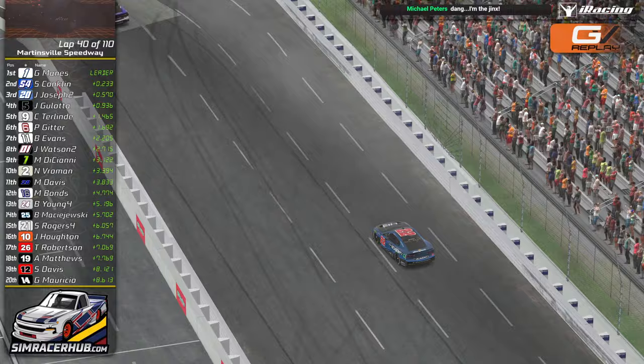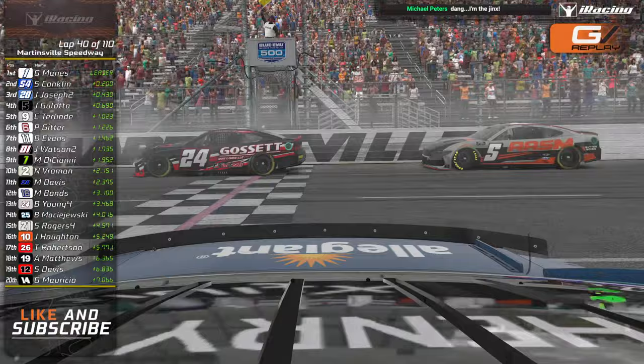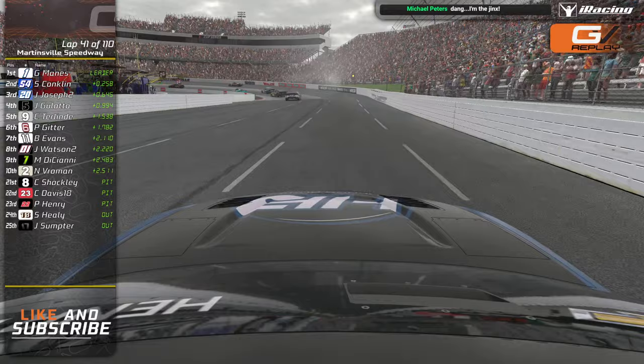As we ride on board, he just goes a little too wide, revs the engine a little too much with some wheel spin, loops it around, and unfortunately will collect almost half a dozen race cars on this one. Yeah, not as big as some wrecks that you've seen at Martinsville, but still a pretty decently sized wreck, especially for how short this track can be.